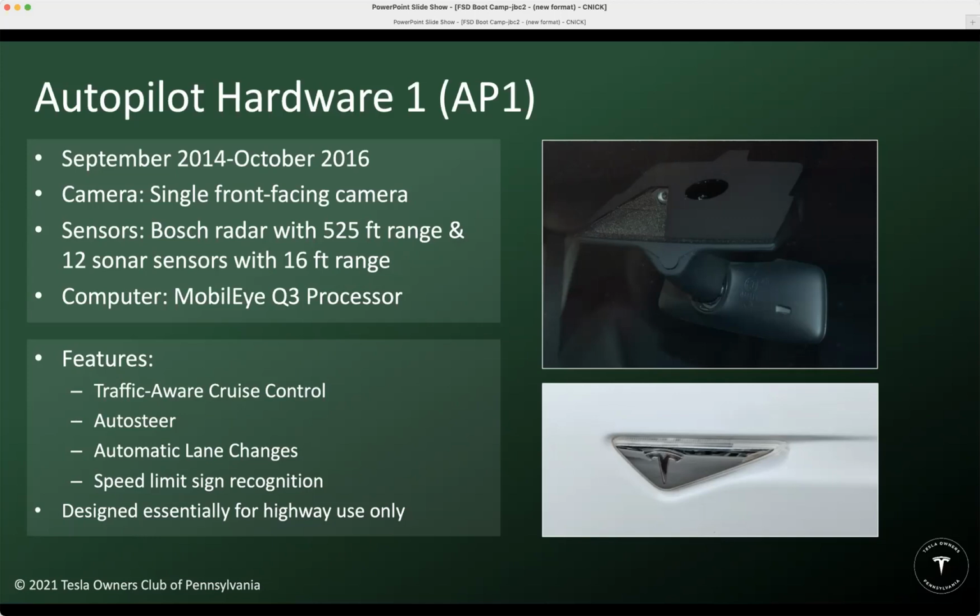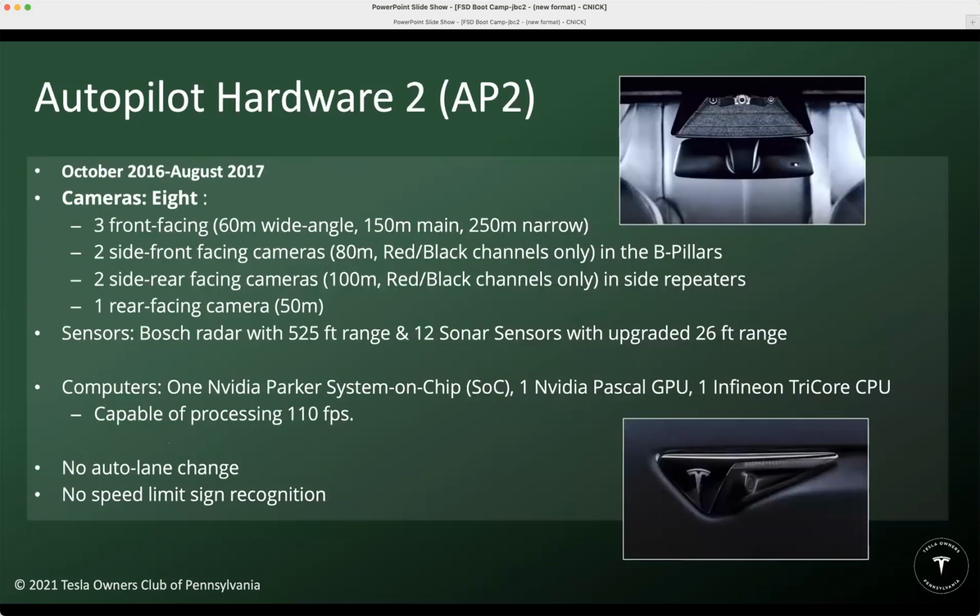At that point, Elon decided that, well, we don't need Mobileye. We'll just make our own full self-driving package. And that was the introduction of AP2. So AP2, introduced in October 2016, for anybody that experienced it, my condolences. AP2 was a really tough product.